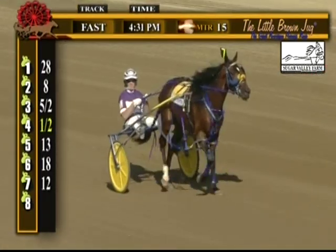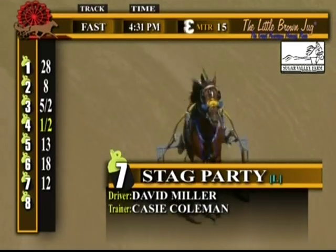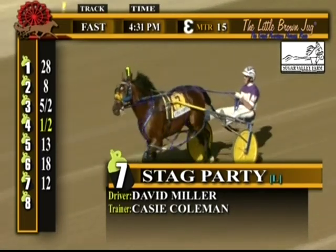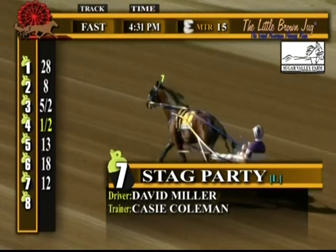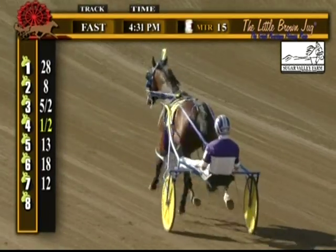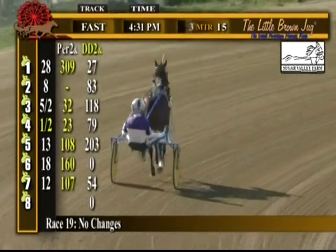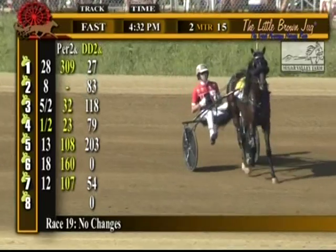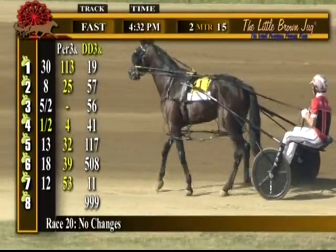And number 7 is Stag Party. John Fielding, Mac Nickel, McKinley Fielding, Westwind Stable. Casey Coleman trains. David Miller drives. Earnings of $674,486. A mark at Woodbine, 150 4/5. And that's the field for the first division of the Little Brown Jug. First 4 finishers qualify for the second heat. Don't be shut out. Wager now.